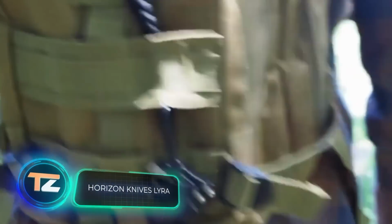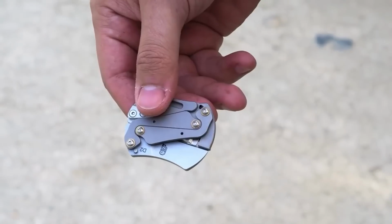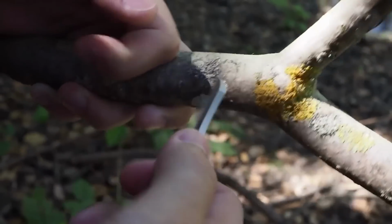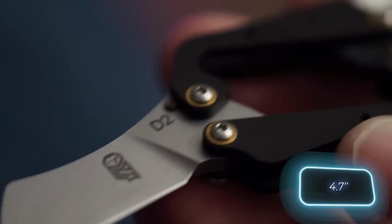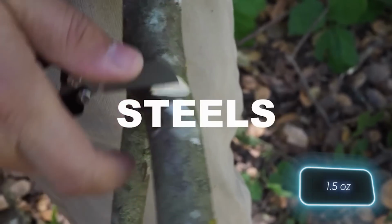This knife draws inspiration from the LYRA constellation, which explains its unique shape. The main objective was to create a compact knife with a 4-finger grip. Here are the specifications. A blade length of 3 centimeters, open position length 12 centimeters, and closed position length 5 centimeters, and a weight of 42.5 grams.